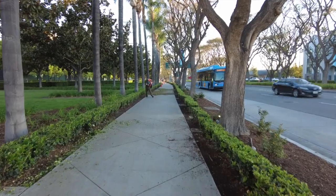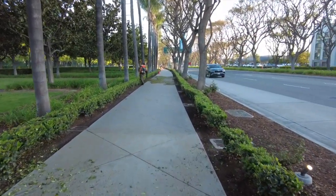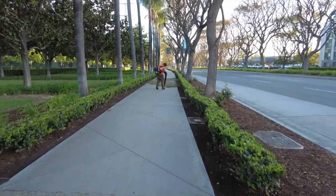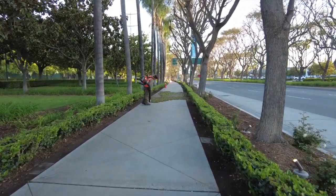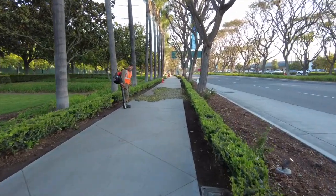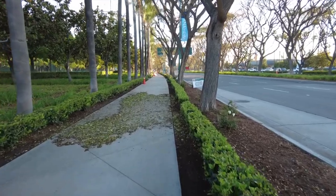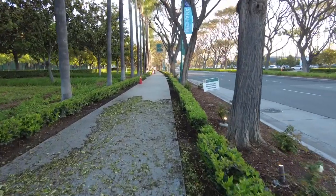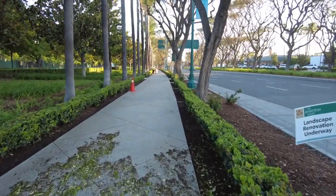You'll see hotels here as we pass. This morning they were doing some landscaping, so I have that background noise off, but not every morning. You'll notice that this morning it wasn't very crowded down here, but it's well taken care of, well manicured. It felt very safe to be walking along this path between our hotel and the park.